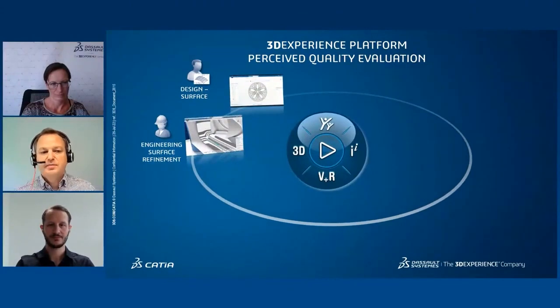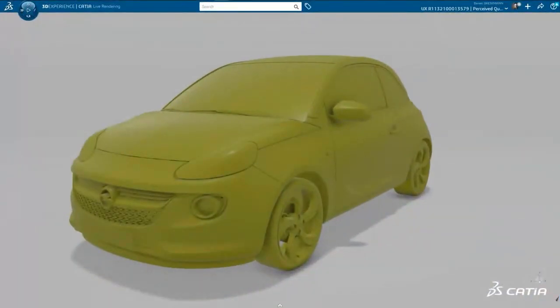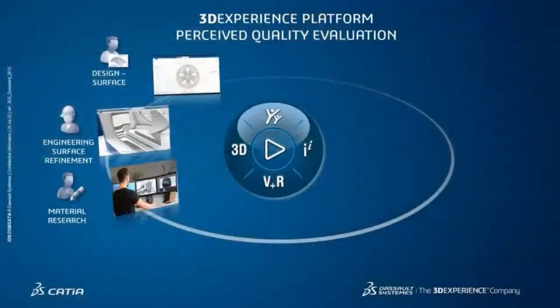So till now, we were just talking a lot about surfacing or building 3D. But I was also talking about experience. So we have built into the 3DExperience platform the capability for this. With our Visual Experience Designer role and the embedded application CATIA Live Rendering, you can take these surfaces that we were just mentioning before and visualize them with proper materials, proper lights, for instance a proper environment, with high-end real-time rendering as well as global illumination rendering. So with the capabilities explained here, and with the capabilities to generate an experience, we can enable, for instance, material research.